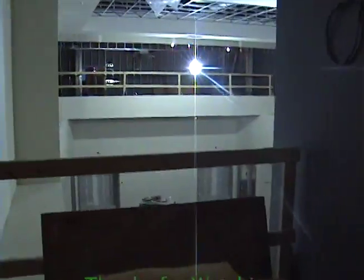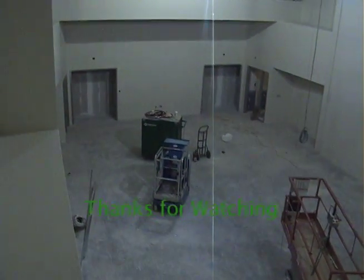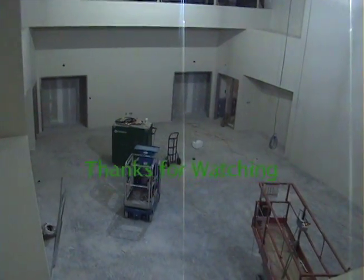Going up to the third level. This is overlooking the large group presentation area from the third floor. There'll be windows in this area.